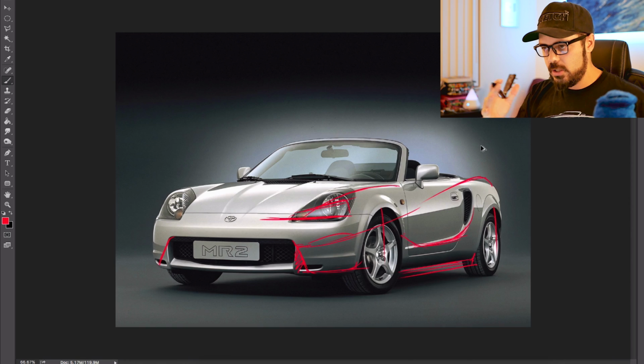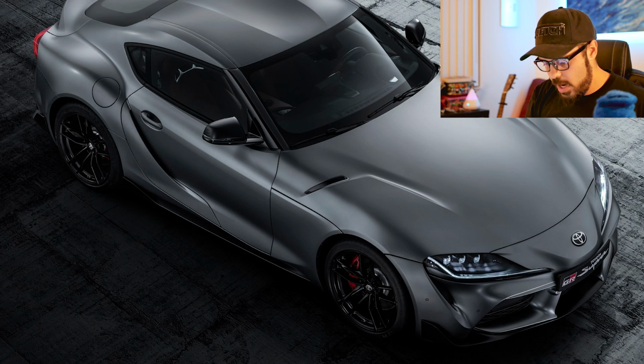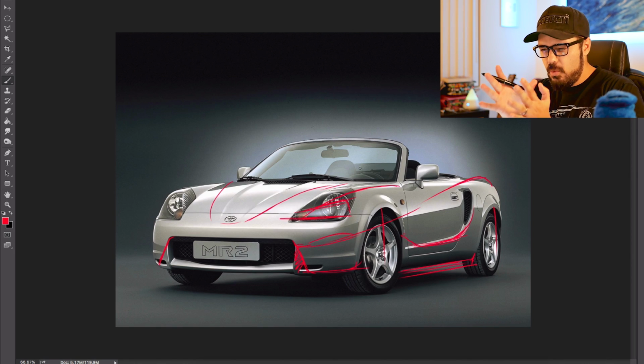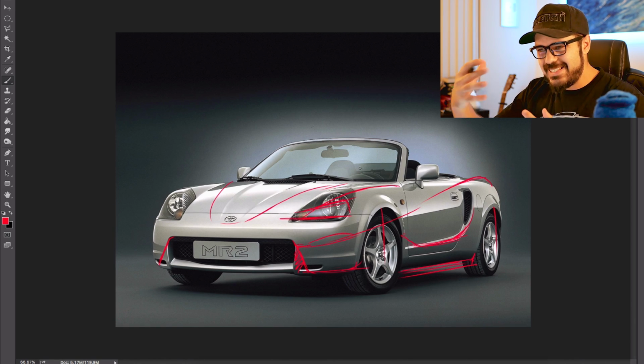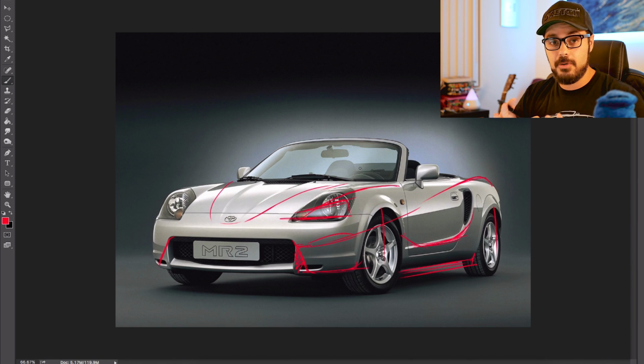But on top of that, if you look at the hood design of a Toyota Supra, you have almost a Formula 1 style end point right here. So you go something like this. That means that I want to integrate some lines in the hood of the car to bring it closer to the Supra, so that you can see the connection to the Toyota family and the lineup immediately when you look at the car from a front view.